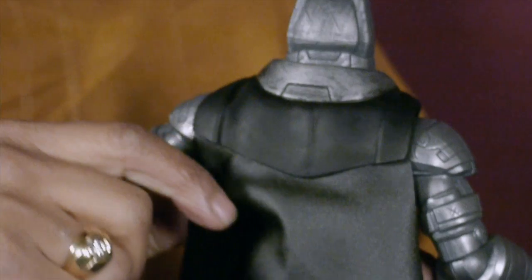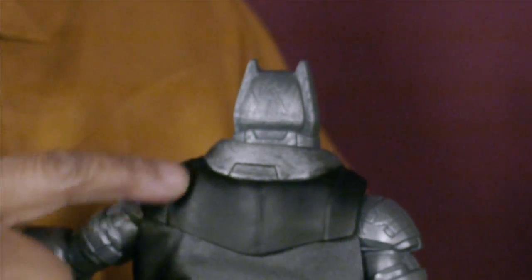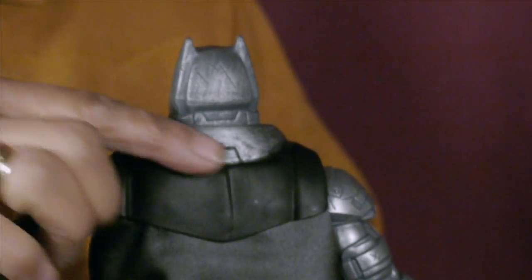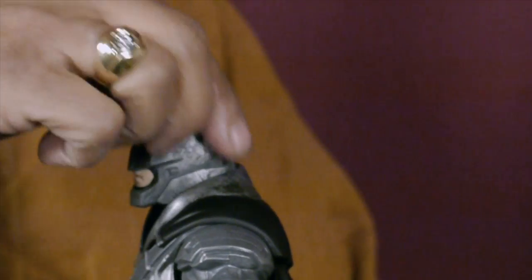Got a nice little cut right here of hard plastic, and the cape comes right out from under that, which is good for playability for the kids. The cape won't rip that much. And it makes a good presentation. You can't really tell because there's a nice little dimension there. Once again, you see these worn brush strokes all around the back of the armor. Very good.